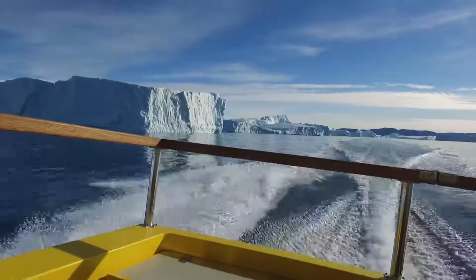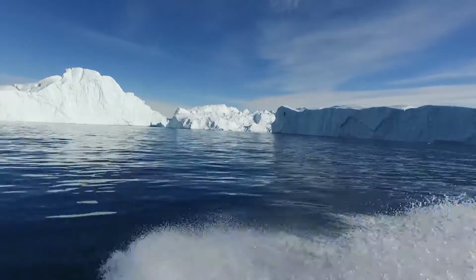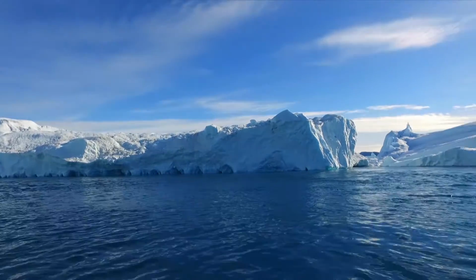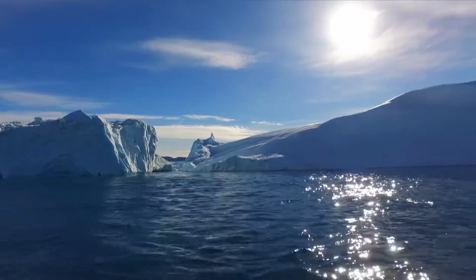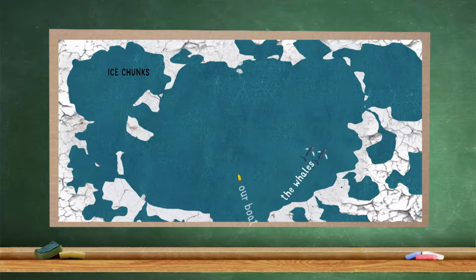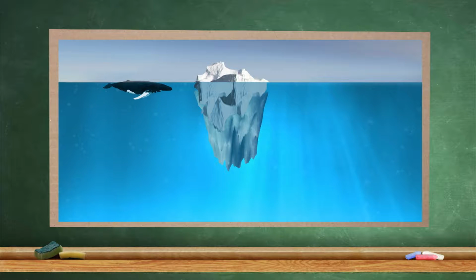I see huge icebergs. We must be close. Oh, we are at the glacier lagoon. I can get up now. The lagoon was created by icebergs surrounding the place practically from every side. There is only one way you can get in. It's like a secret entrance. Don't worry, the whales, if there are any here, won't get trapped. These icebergs are floating, and so whales can easily swim in and out underneath them. I'll move to the front.